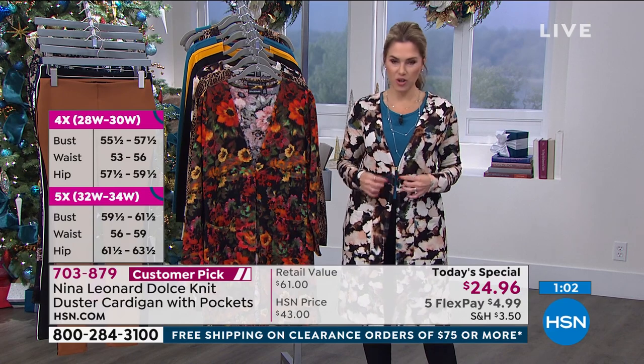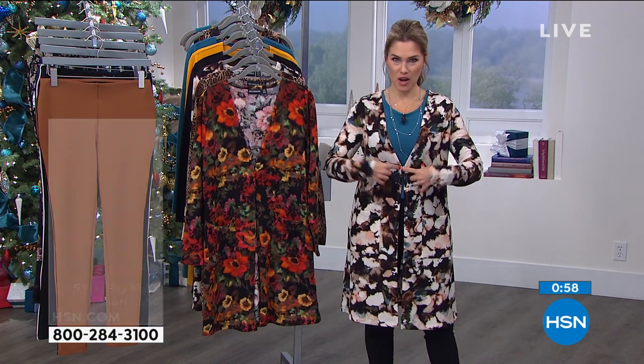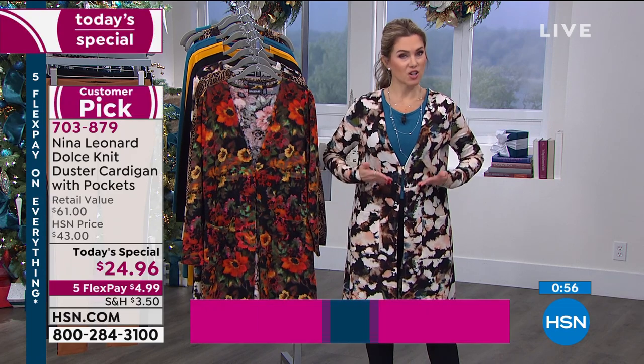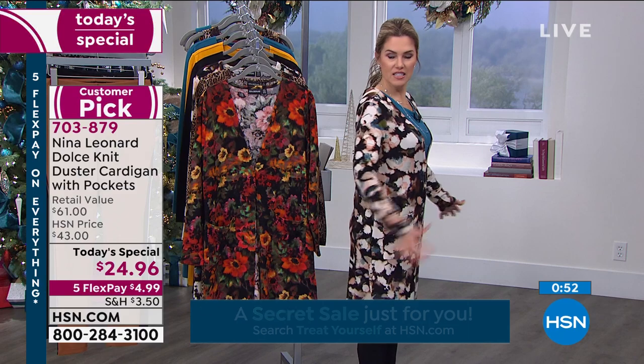Absolutely. I did the little hook in the front, just so you guys could see. It brings it in at the smallest part of your body, underneath your bust line, a little higher than your waistline, right at your rib cage, which is really nice, but it's not tight.